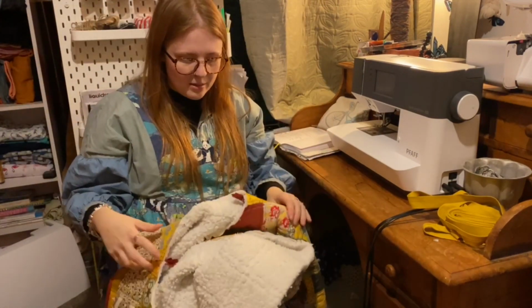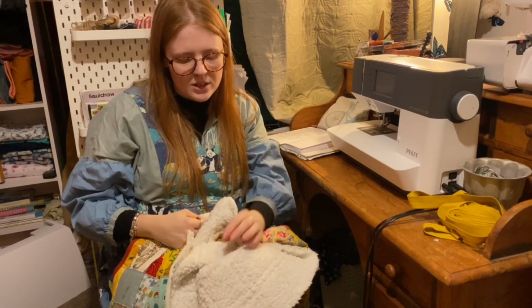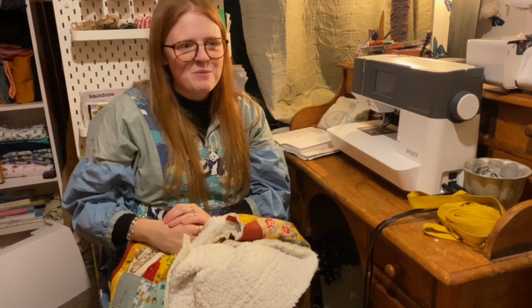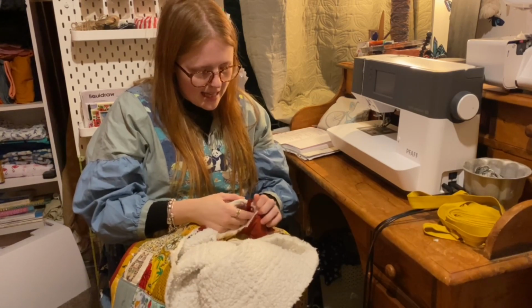It's definitely going to be a really well-loved jacket, and I'm hoping that this is going to be sort of the starting point for me to make some other quilted garments, because I've got quite a few ideas of more complicated things that I'd like to make. And yeah, it's just been a really good project.